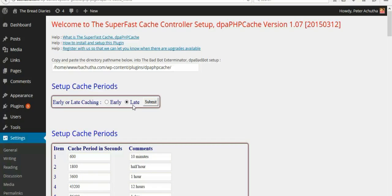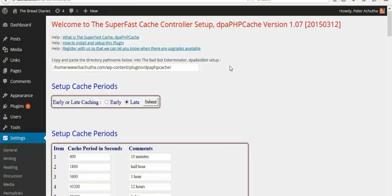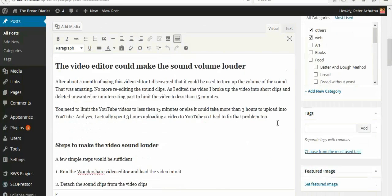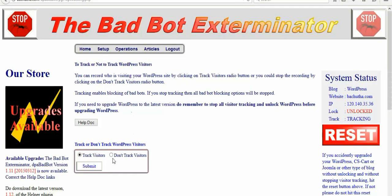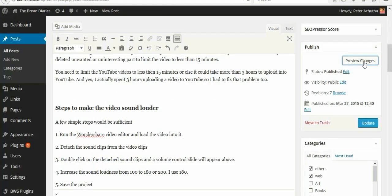Now let me show you what happens when you are doing an edit. Let's look at an existing post. Let us say I edited something on my page, and I wanted to preview it, preview changes. It won't allow me to preview because the Badbot Exterminator is blocking the view. Go back to the Badbot Exterminator, stop the tracking. You can stop tracking, and then when you go back and check the preview changes, you can preview.